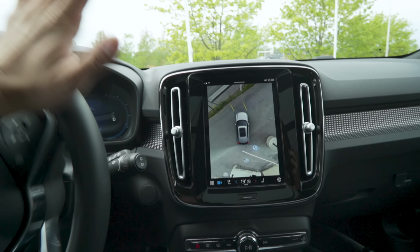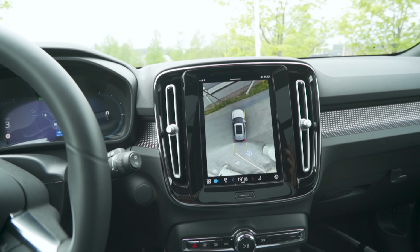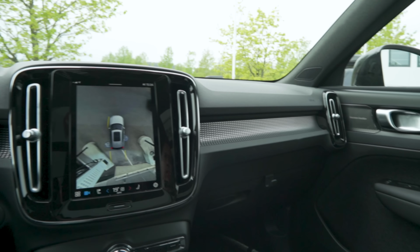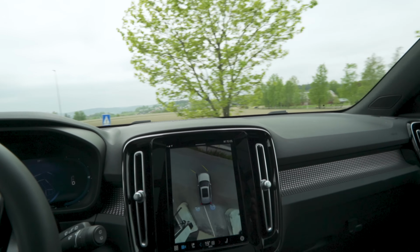It's 17 degrees Celsius outside. And again, guys, look at this. I was going to go to the charger on the right side here, but I confused myself because I have the charging port on the left side. So I'm gonna go this way.